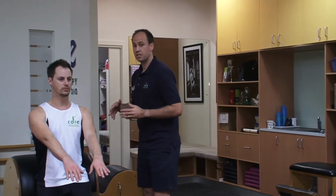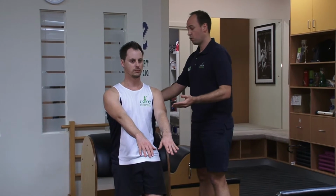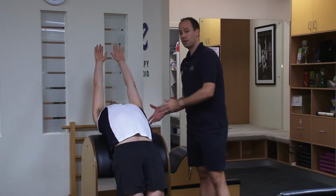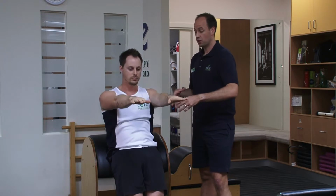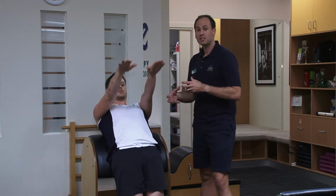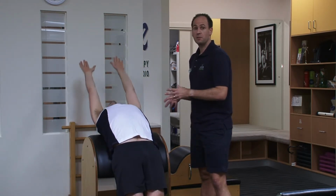So to start with, we've got Scott here. Scott's going to demonstrate an exercise on the ladder barrel. We're going to get Scott to just roll over the ladder barrel and stretch back with his arms. So the idea with this exercise is that we're getting some mobilisation through his lower spine. We're working on some strength through his abdominal muscles and also some dynamic stability around his core. So that's a nice little exercise for some of our people with back problems.